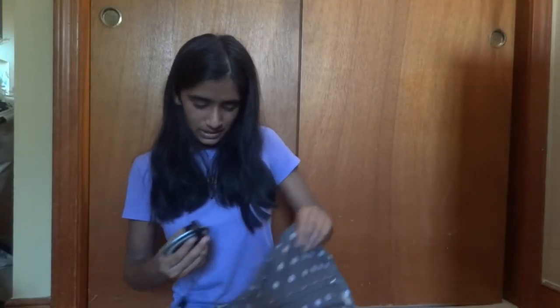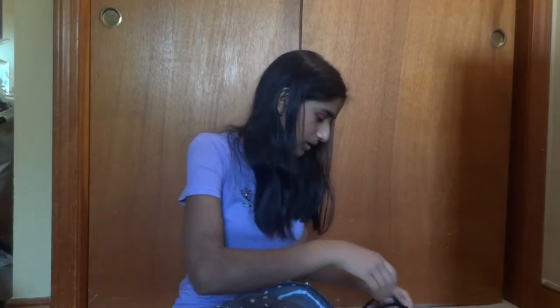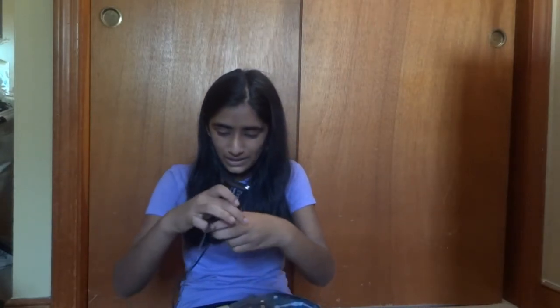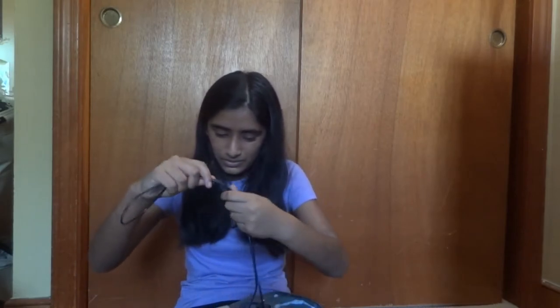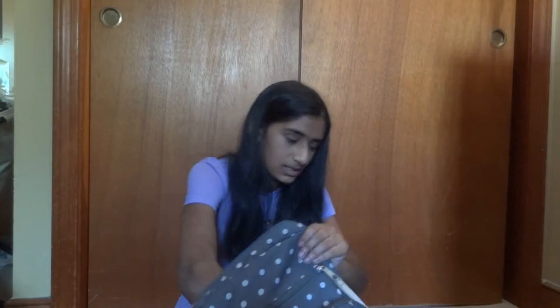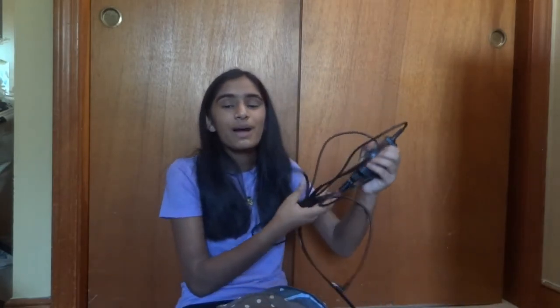And I'm gonna put it back here. All right, the next thing I packed is my camera charger, because I obviously need to charge my camera since it runs out of battery very quickly. So I'm going to pack that. And I'm probably gonna be charging it in the car too. And then the last thing is my laptop charger.